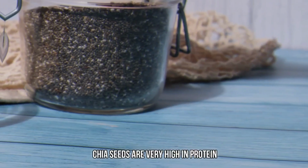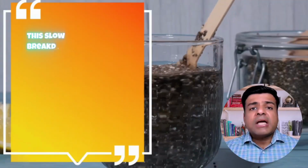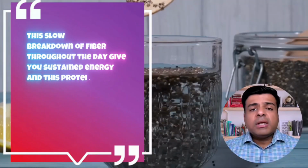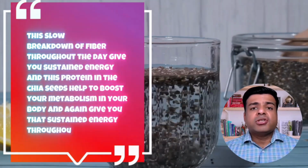Also, chia seeds are very high in protein content as well as very high in fiber. Why it is important is that this slow breakdown of fiber throughout the day gives you sustained energy. And the protein in the chia seeds helps to boost your metabolism in your body and again gives you that sustained energy throughout the day.